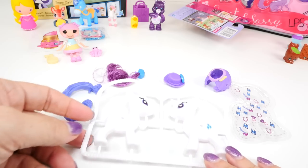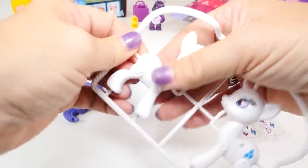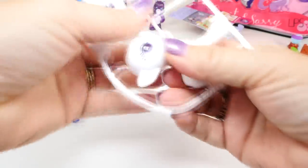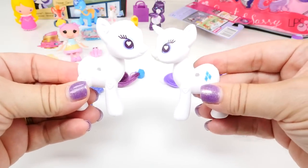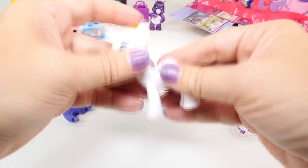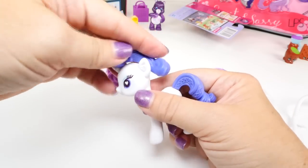Okay guys, I'm gonna show you how to put Rarity together. She comes on this right here. And you just pop these off. Sometimes they're a little hard and they are sharp, so be careful or get an adult to help you. But you pop them out like this. Okay. Rarity on the left and right, and together. And I'm gonna go ahead and put the tail on and her mane on.